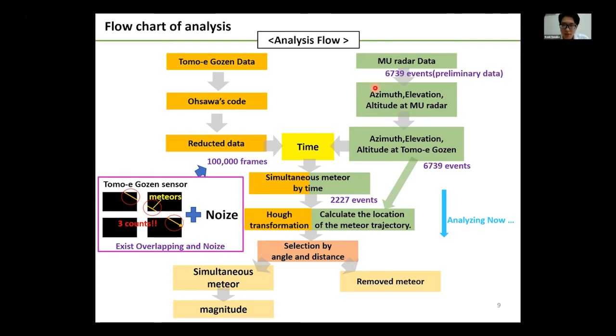In the MU radar data, the meteor position as seen from MU radar is converted to meteor position as seen from Tomo-e Gozen. There were 6739 events in this emulator observation, but it should be noted that this is preliminary data. In this analysis, by using the time, we obtained the simultaneous meteor of 2027.